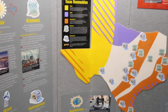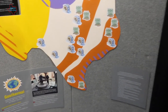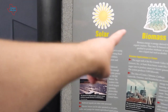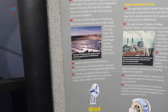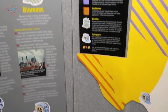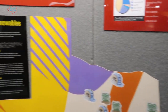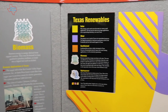Energy for Texans, how we get our energy. So there are 4 types of energy. We have solar energy, biomass, hydropower, and wind. And sorry, there's a 5th one, geothermal energy. So 5 types of energy. These are all renewable resources.